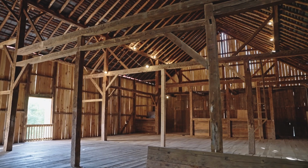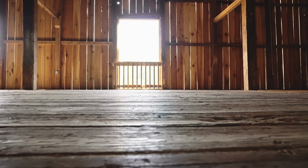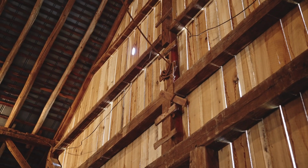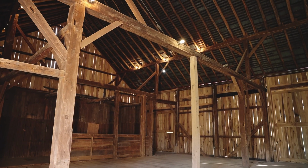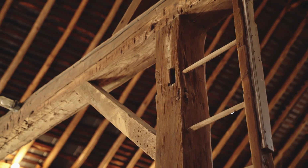It's a great space for hosting events. I think you could do weddings in this barn. I think we've shown that we can do our harvest party every year in this barn. It's great for that. We've even talked about setting up a little stage over on that end and using this as a music venue in the future as well. So I think it's got a lot of life ahead of it, and not just as an agricultural building. It's got a lot of room. It's an interesting space to be in.